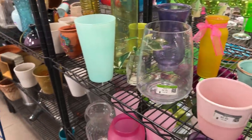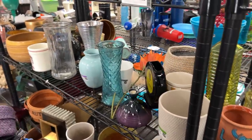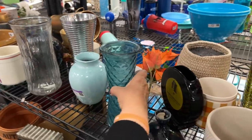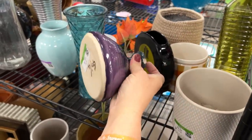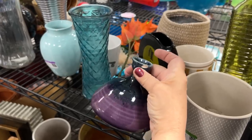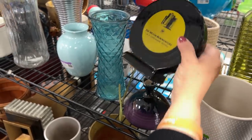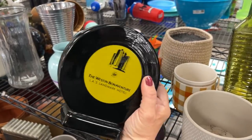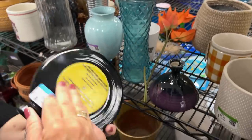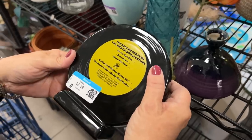All right, let's go down here and see what else we have. It's a pretty color right here. Let's see. A hand-thrown piece, but unfortunately, it's got that huge chip on it. We have something from the Westin Bonaventure, LA's Landmark Hotel. I don't think that's old. Oh, that's interesting. It's a record. The record breaker.